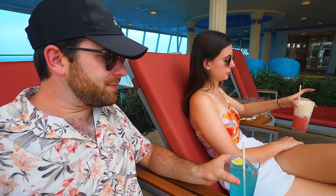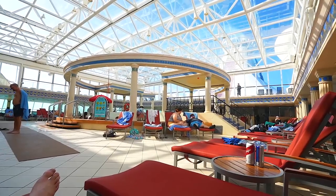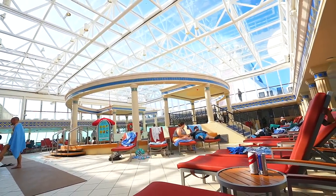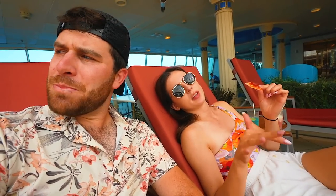Cheers, babe. Cheers. Miami Vice in a blue Long Island again. The pizza's okay on the ship. It's like, okay, good. This is the only one, which is weird because it's the only adult-only section. It's the only place for pizza, but we could be mistaken, but we have not seen other pizza stations. And this is definitely not the same quality as Sorrento's pizza. No, it's a little bit under.